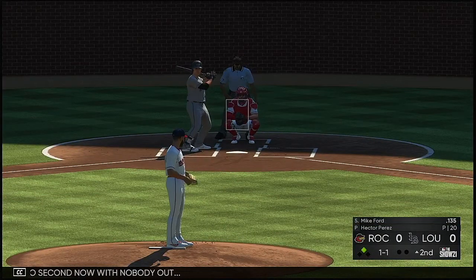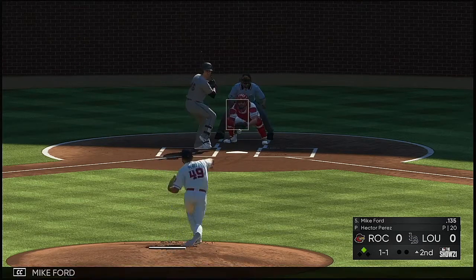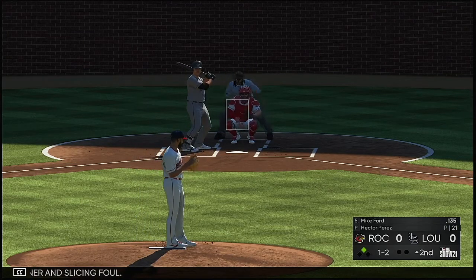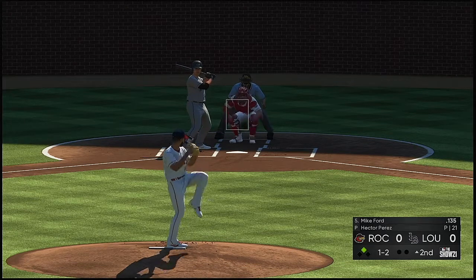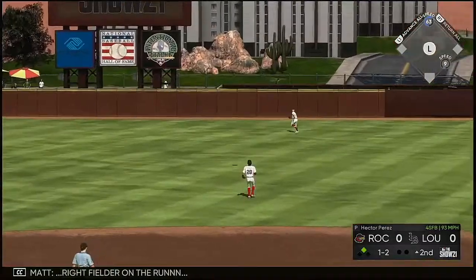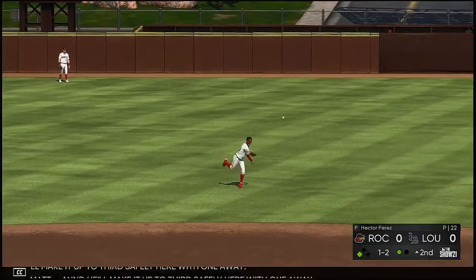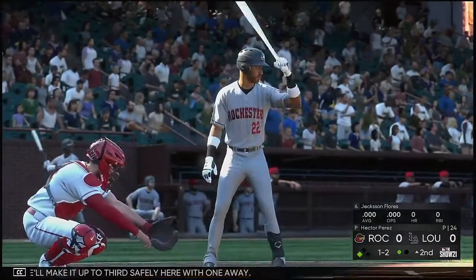That is it. The first baseman, Mike Ford. Into the box, Mike Ford. Into the corner and slicing foul. Pulled toward right center field. Right fielder is on the run. He gets there to put it away, but the runner tags and breaks for third. And he'll make it up to third safely here with one away.